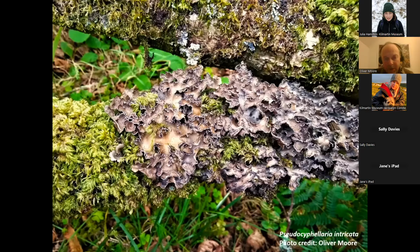Now, this species is also an indicator of woodland habitat in one place. But the difference here is that this is very much a hyper-oceanic species. In other words, it's a species of old growth woodland that very much favours those cool summers, mild winters, and the frequency of rainfall. Now you'll notice that the previous lichen was quite bright green, and this particular lichen here is quite brownish grey.